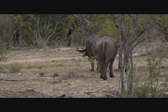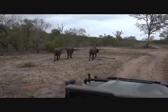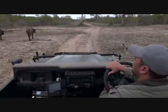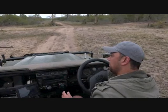So Viola has just sent us a question, and Viola would like to know, are there African tribes which hunt in this area? And Viola, not in this area that we are. This area is a protected game reserve, so we are part of the greater Kruger National Park, so there are no tribes within this area, and there's no hunting allowed. It's illegal to hunt in the national parks.